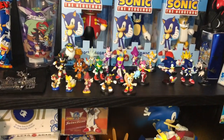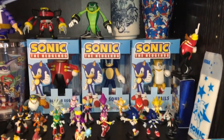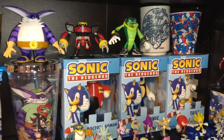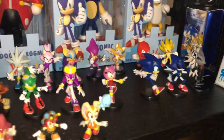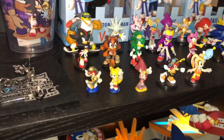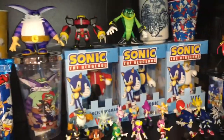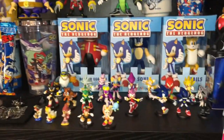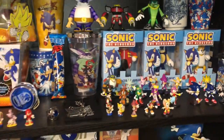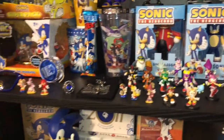And how about these figures from the Shinobi 7 Sonic Battle Racers game? These little miniatures, these are awesome. Not only do you have really cool characters like Omega, Vector, Infinite, Supersonic back there, Styx, Storm, but they're really well done. I definitely recommend that game for anybody that hasn't picked it up yet. Supersonic you can only get through Kickstarter.